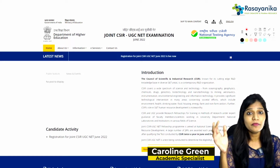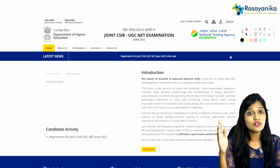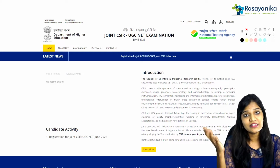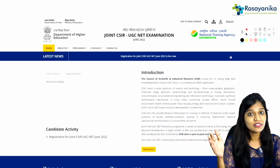For those who are preparing for CSIR NET, Life Sciences and Chemical Sciences are really doing good, and a very good news which we were expecting for so long has come, which is going to be this joint CSIR NET, or we can say UGC NET examination June 2022 notification, and the application process has started.